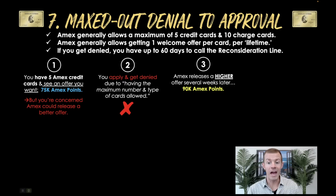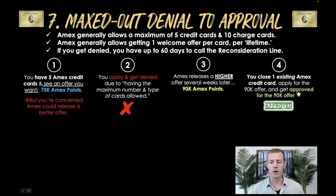Step 3, Amex releases a higher offer several weeks later. Let's say it's for 90,000 Amex points. And of course, you want that one a lot more. Which brings us to step number 4. You close one existing Amex credit card, apply for the 90K offer, and get approved for the 90K offer. That works because the only reason why you got denied in the first place was for having too many cards. So you get rid of one, open up a spot, and then get approved.